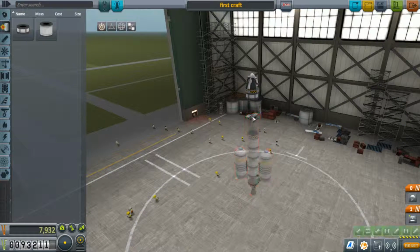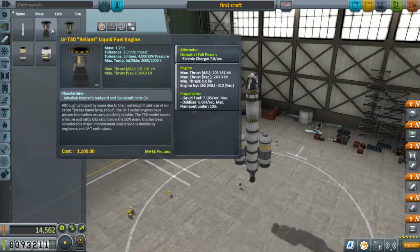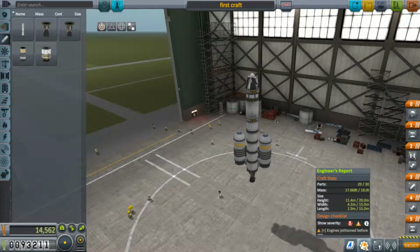Has that got a decoupler? Yeah, it's got a decoupler after the engine. I did put the small engine in, didn't I? Yeah, the Reliant liquid fuel engine. So that's the other option.